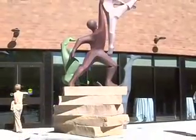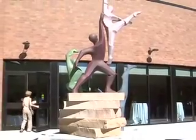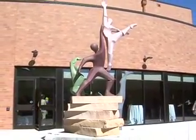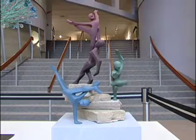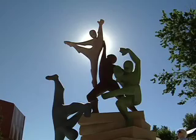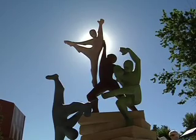For Kendra, the opportunity to create a public sculpture for the Arvada Center has been a highlight in many ways. I'm excited. I think this is going to lead to bigger and better things. I couldn't be happier. I am really proud to be able to create something for the Arvada Center and for the Arvada community.